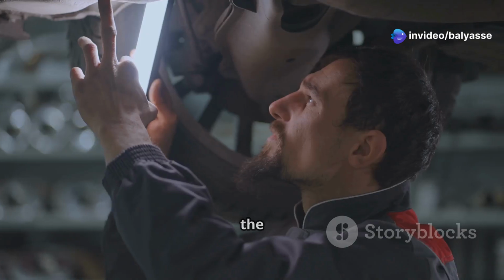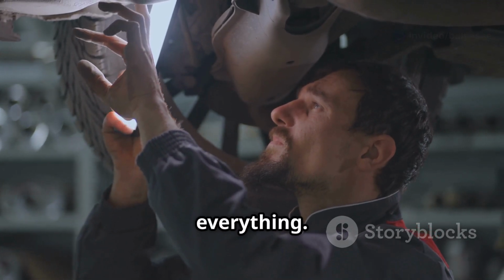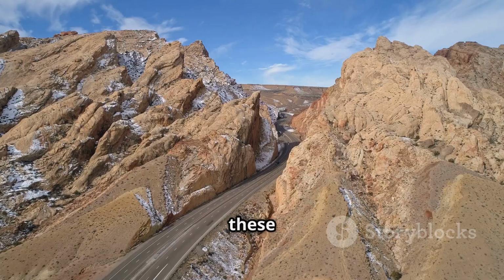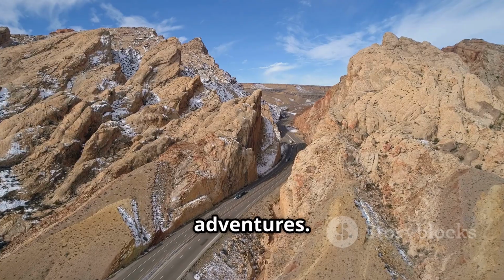Check recalls. Use the VIN to confirm fixes for fuel sensors, tailgates, and airbags. Test everything. Transmission, brakes, tech, and suspension. Make sure it's all smooth. Follow these tips and you'll drive off in a Ram 1500 that's ready for years of heavy-duty adventures.